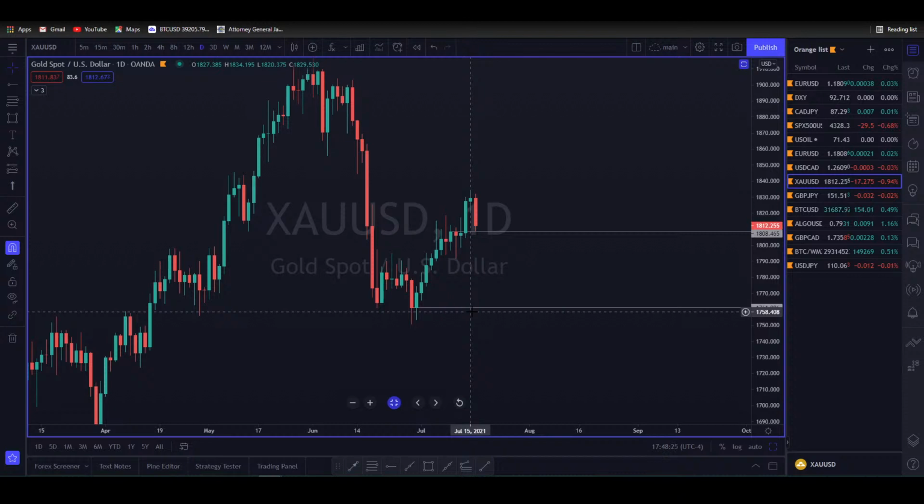But the dollar looks like it's trying to possibly start to form a pattern that may break down. If it does, this thing's gonna go up. If the DXY breaks down, this thing's gonna rock on.